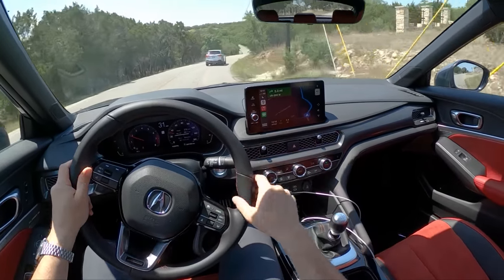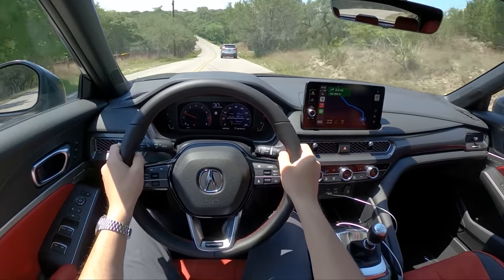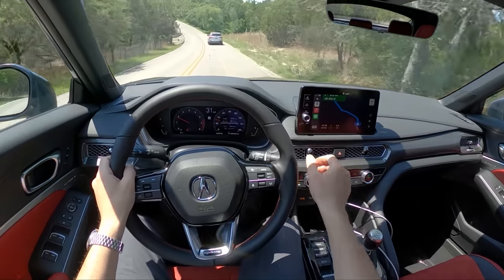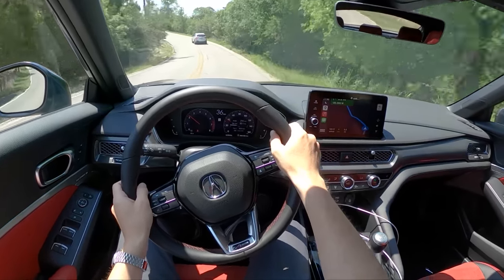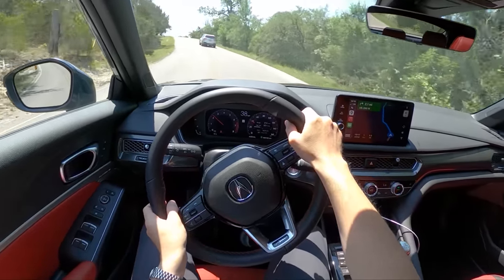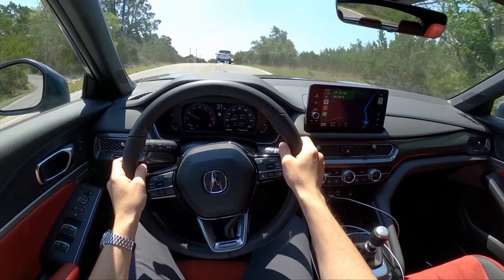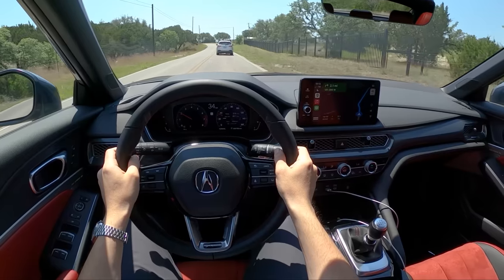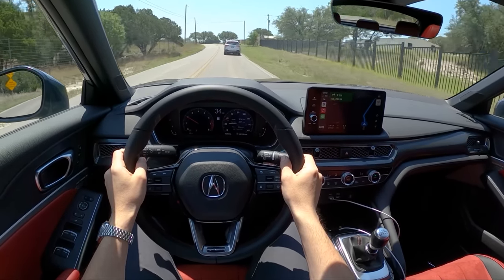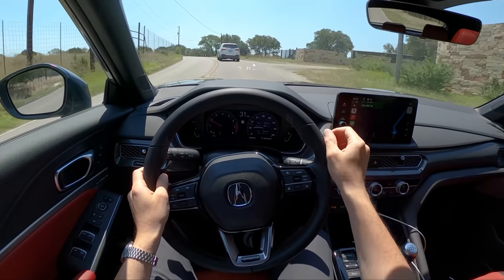Everything is leveled out on the sound system. Just phenomenal in-car audio.